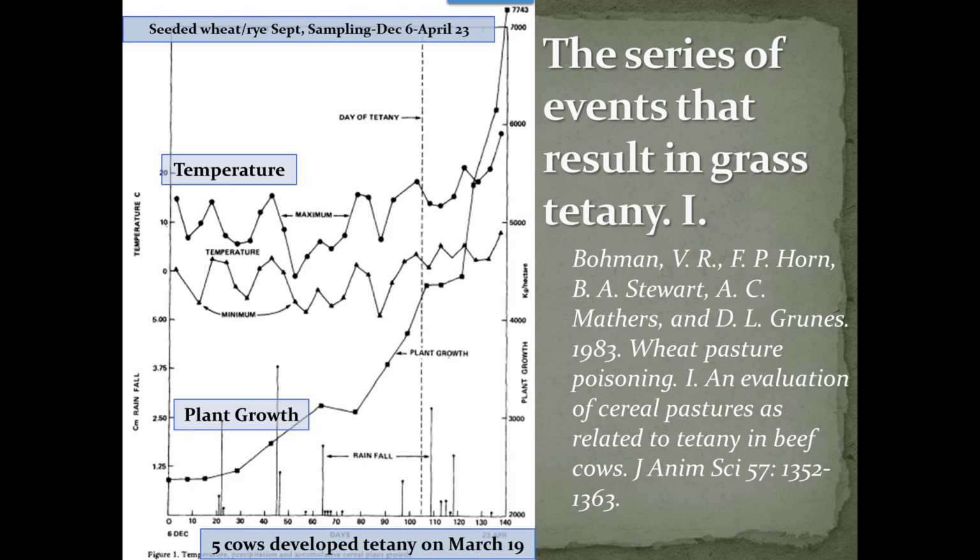Notice the temperature in the orange arrow, an indication of the trend line for average temperature, high and low. As that tetany date approaches, temperature is getting better, but notice what's happening to plant growth. In the yellow, a bit of an estimate there, the amount of forage production is dramatically increasing. We all like to see that when we're grazing animals, but it's one of the warning signs that you're in a tetany-prone area.